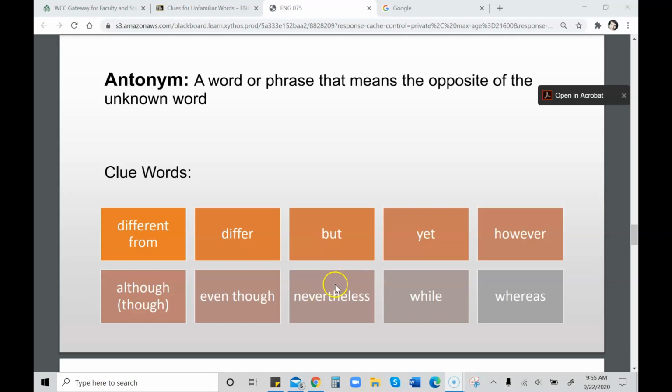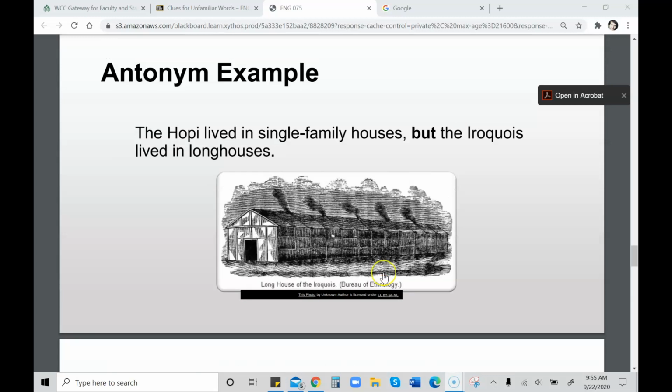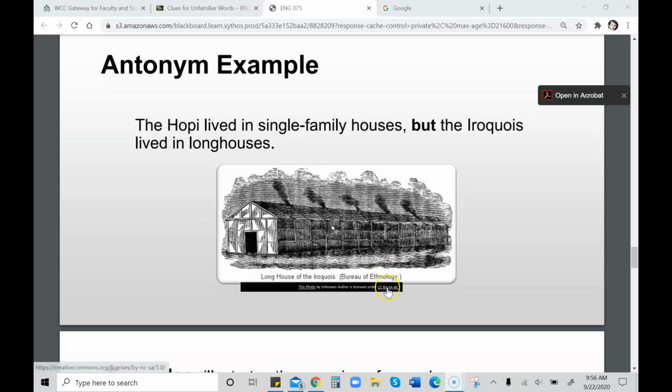So if we see a word like this, we're likely looking at something that's opposite. So the Hopi lived in single-family houses, but, so something that's contrary, something that's opposite, the Iroquois lived in long houses. So we would have to know that a single-family house was for one family, but a long house had multiple families in them. So that's showing that relationship using an opposite idea.